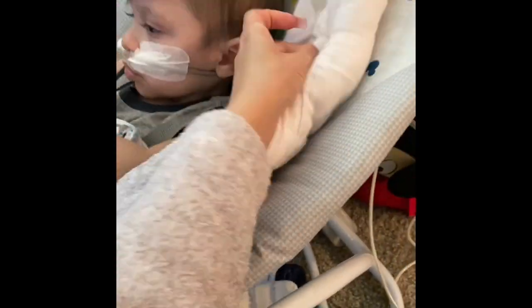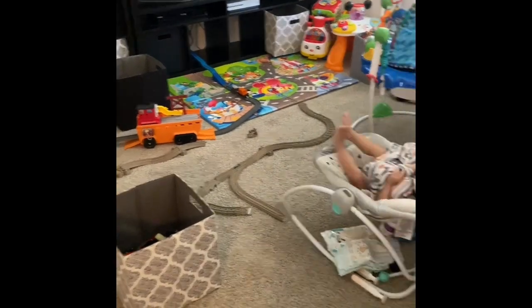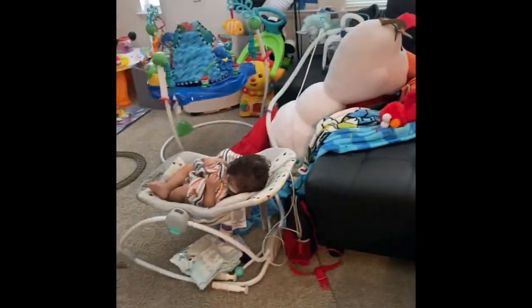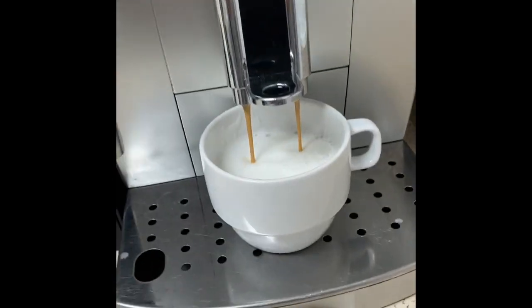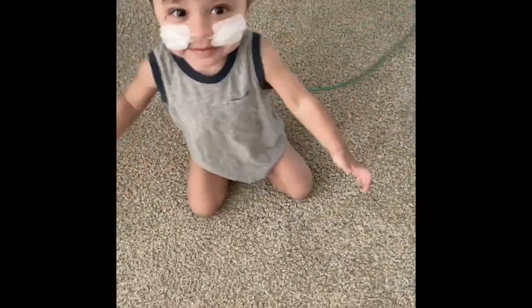And now I'm feeding him because it's time to feed again. He feeds every 4 hours, which can seem kind of crazy because the feeds last an hour. So this is pretty much what the kids do while he's feeding. I get another double shot of espresso because I'm just so tired. And then he wants to play again once he's done.